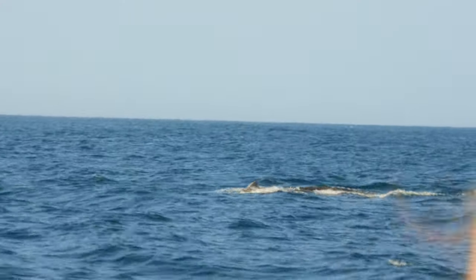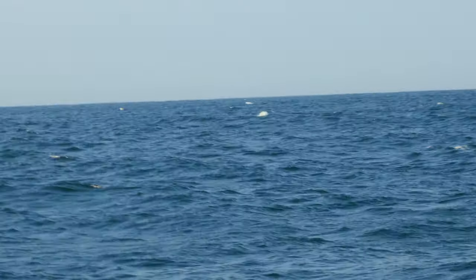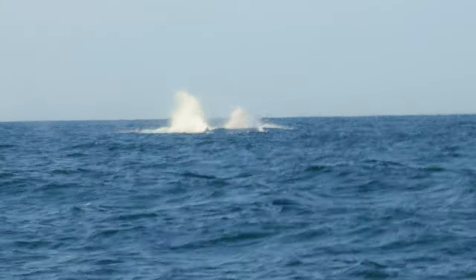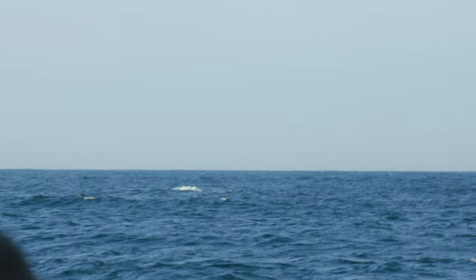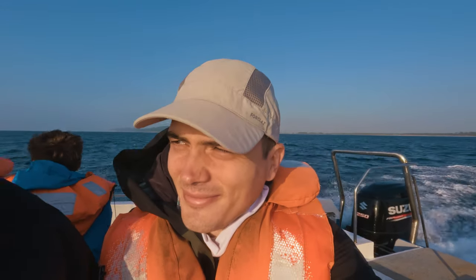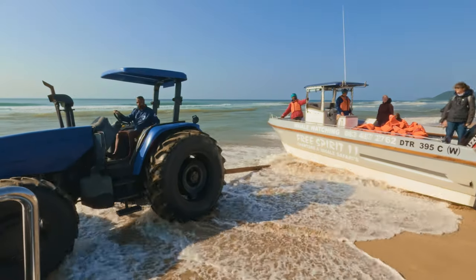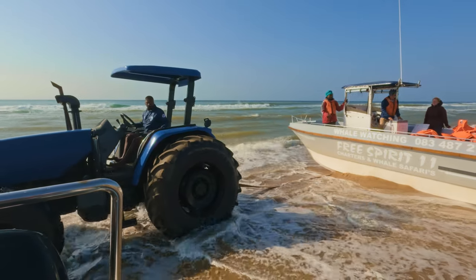Many of them were also jumping out of the water, and we are so sorry about the low quality of the footage, but the ocean was almost unnavigable that day. Now to the first problem: how to get back since there's no harbor? Well, easy. Just put both engines on full power and land the boat on the shore. No joking, that's what actually happened.